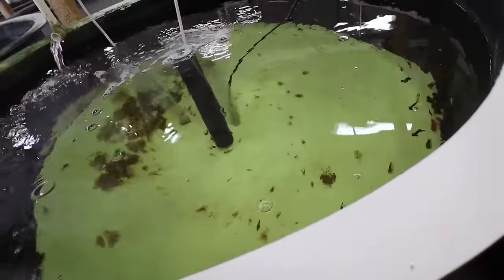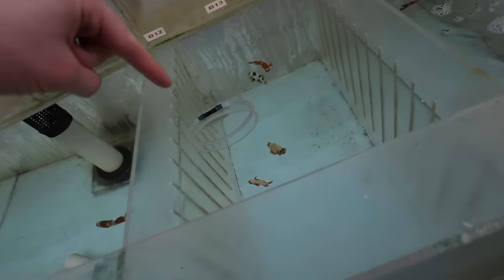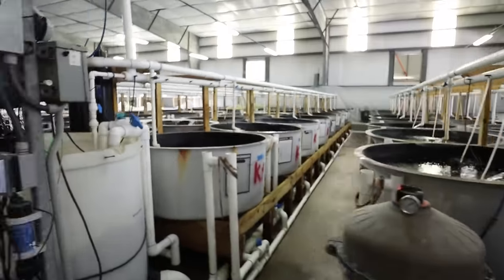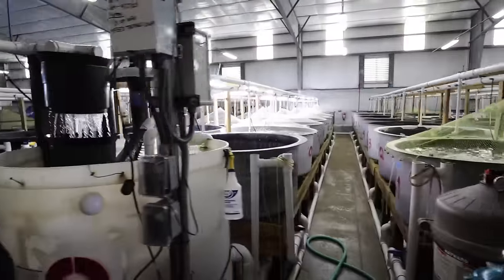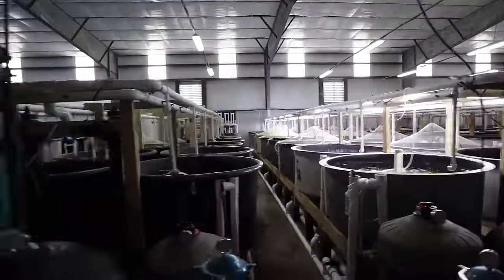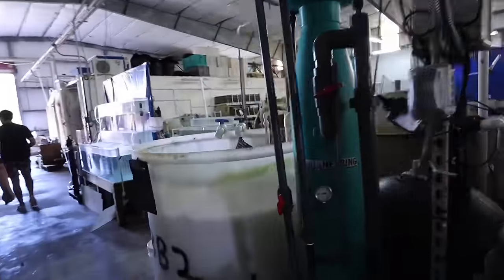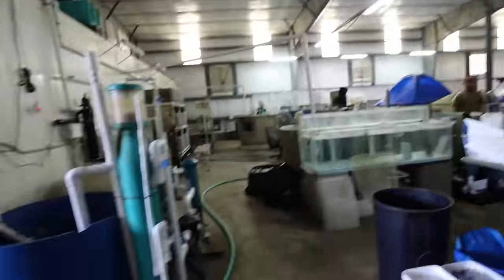So cool. Seahorses. Hey. We should get a pair of seahorses. I kind of like those, but those guys are kind of mean, right? Oh, those are maroons. You guys, this place literally does not end.